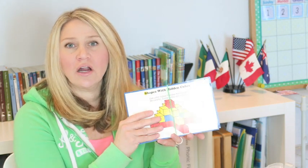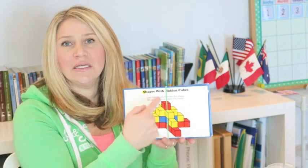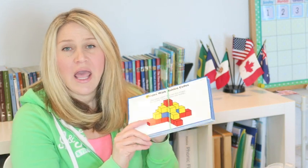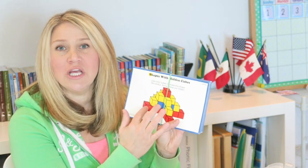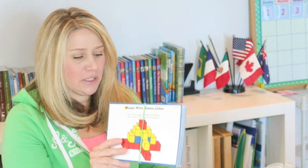Then once you get to the harder cards, there are actually blocks that are hidden in the back that you can't see in the initial picture that are required in order to build this type of puzzle. So it requires some extra logical and critical thinking skills on how you're going to get this built to look like this image, even though you're going to have to add some things that maybe you can't see. So these are really cool. I'll link them below, but these are from Learning Resources, the Color Cube task cards.